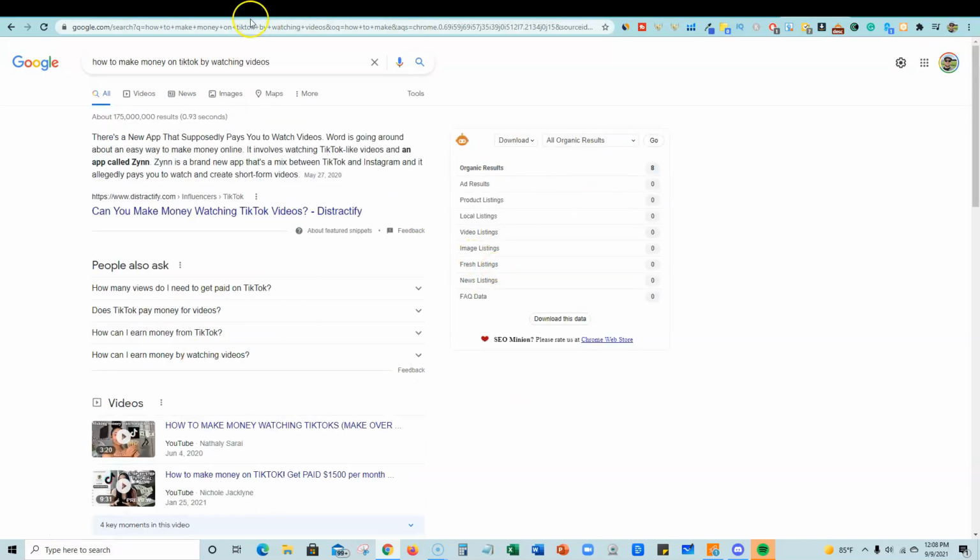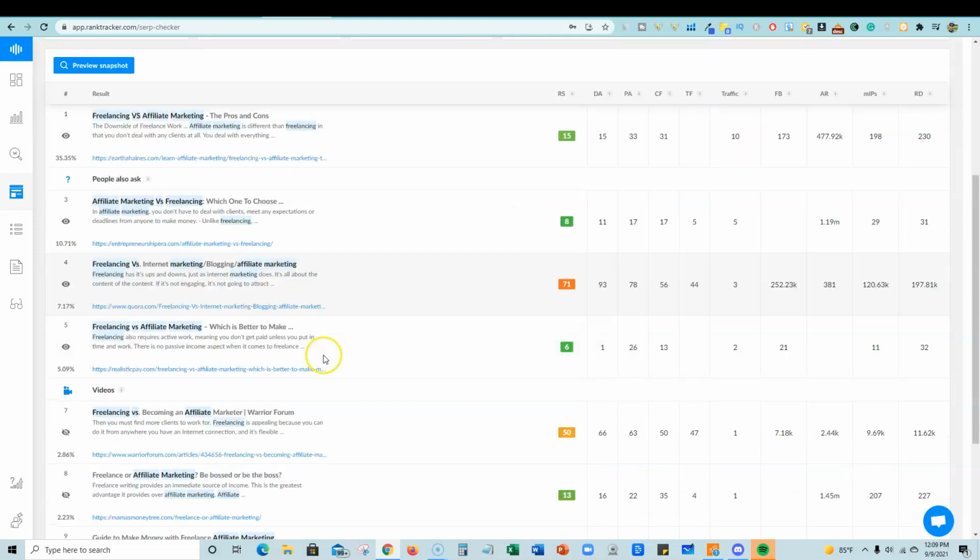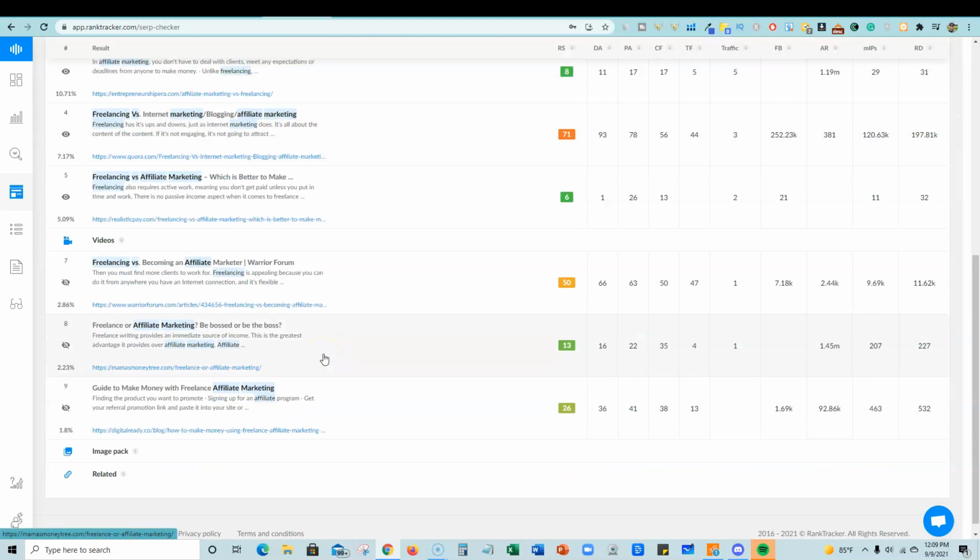That's like the free method of doing it, right? And so we come over here, it just does all of it for us, which is really, really cool. What is RS? It's the Ranktracker score, and the green, I'm assuming, is the lower number, and that is better. So these are just identifying what I'm thinking is opportunities.